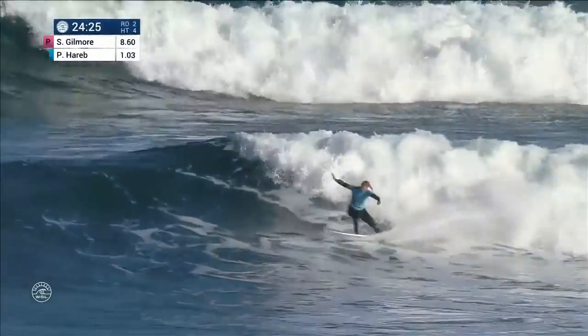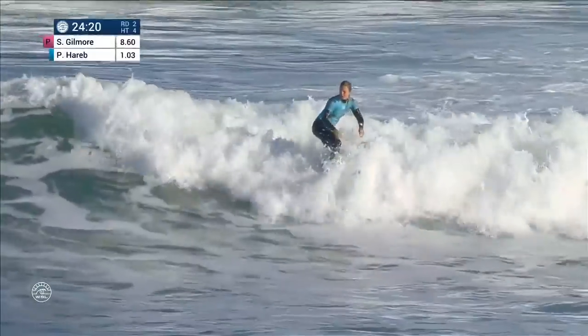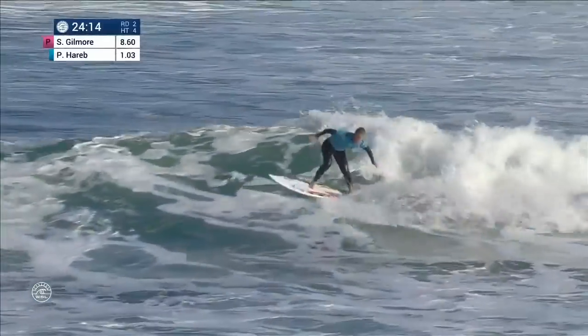Here comes Paige. Solid bottom turning, a big attack off the lip. Knifing it once again over the whitewater. Here comes the wrap. Two beautiful backside snaps to start. And now she'll just fill in the gaps to the inside.